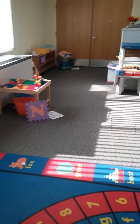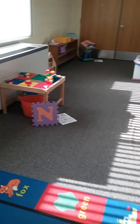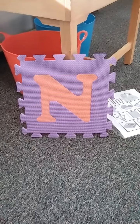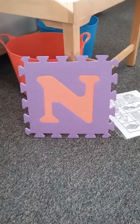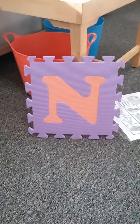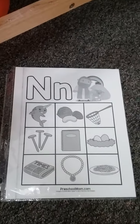and about today. What? You think you saw one by the Lego table? I see it too. What letter do we have here? You're right, it's the letter N. Do you remember what sound letter N makes? N says N. N. And I see our paper here too has our N pictures. Let's look at them quickly. We'll do a little review.